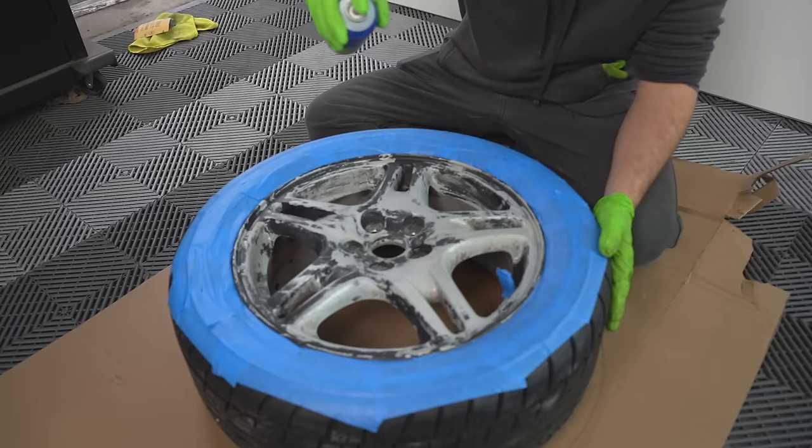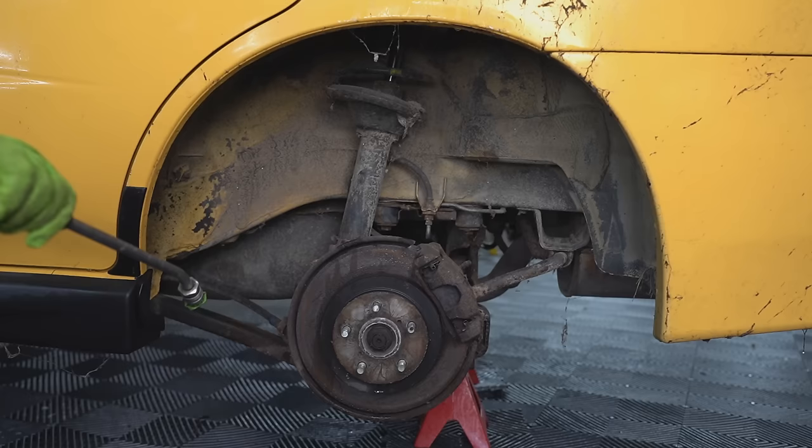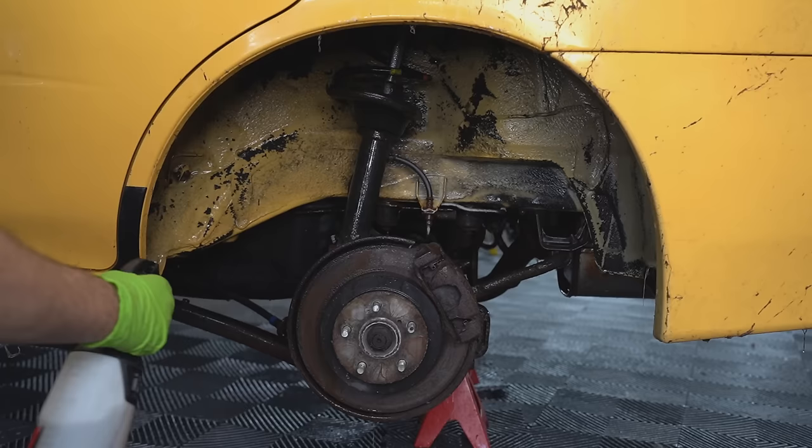Test sprays. Whenever you're plasti dipping, you want to do light coats. Don't put the stuff on heavy or it'll drip and it'll look terrible. And while that first coat dries, we're going to go ahead and clean up the wheel wells really good and then start washing all the dirt and dust off the car.